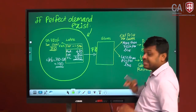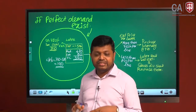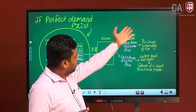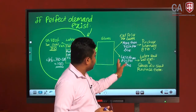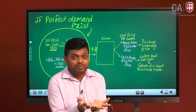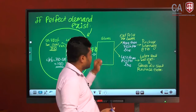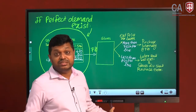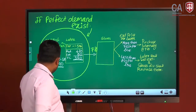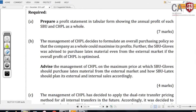If gloves division can purchase at less than 710, they can purchase externally. If the cost of latex per liter is greater than 710, you have to purchase at 710 internally because it is cheap. Clear? This is the decision you have to make when it comes to the profit maximization of both divisions, right?